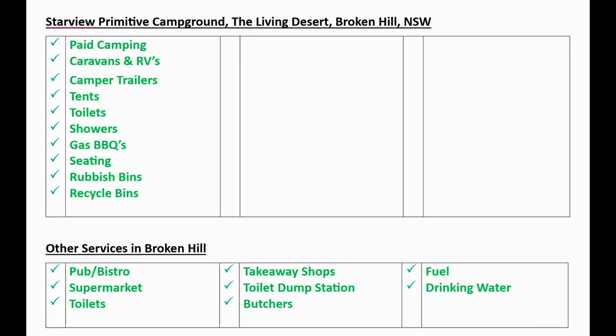The Starview primitive campground at the Living Desert, which is about 12 k's from Broken Hill in New South Wales. It was paid camping through the Parks and Wildlife. You can have caravans and RVs, camper trailers and tents. They've got showers, toilets, gas barbecues, seating, rubbish bins, as well as recycle bins.